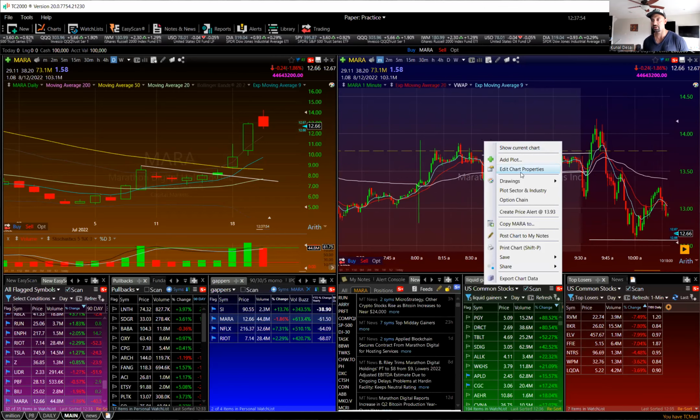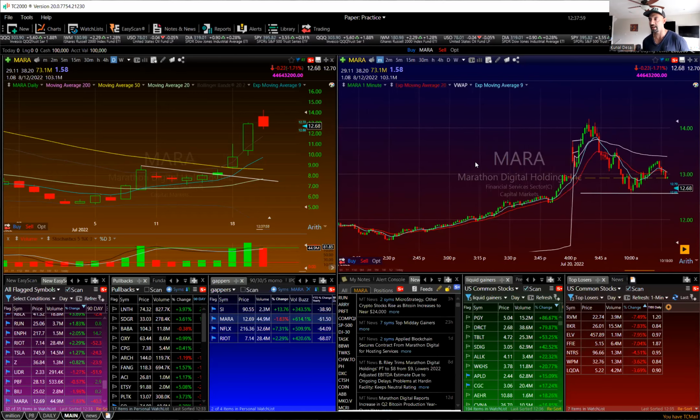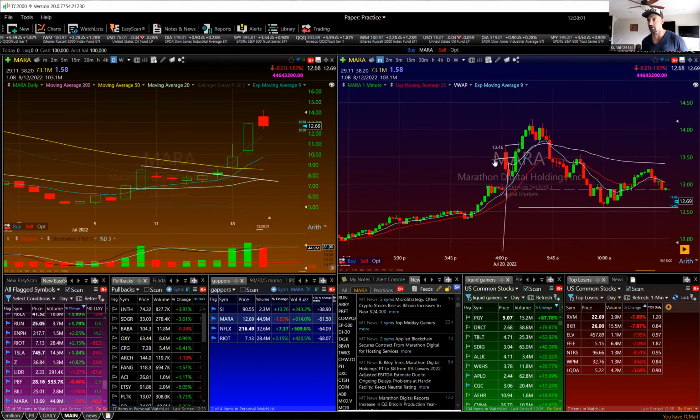I want to be able to see the gap. So I'll just memorize the levels, and that way I can come in hot on it. I know that 1350 was the zone. Once it spiked up at the open and broke under that, I can take that short and use this high as my stop placement. So I'm only risking 20 cents, 25 cents, which is ideal.